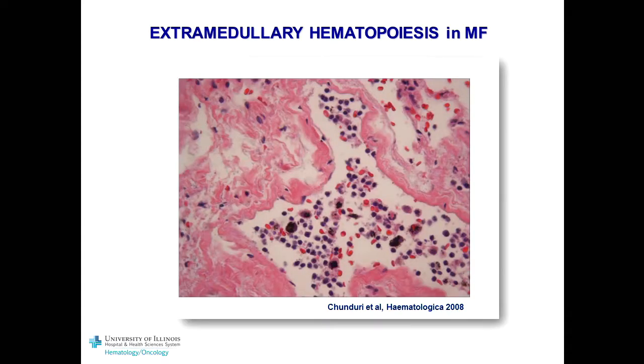Myelofibrosis also very commonly has extramedullary sites. This is actually a patient of ours where we looked at the lung in patients who were going to transplant, and we found nodules. And so we thought they were lung cancer. We biopsied the nodules, and actually you can find a nice picture of hematopoiesis in the alveolar tissues like this. There's a lung biopsy, and then you see the marrow cells.